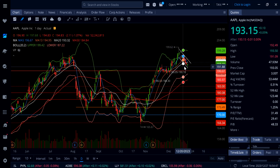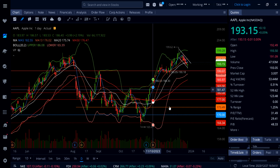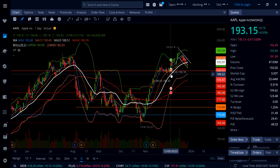But first, this thing needs to get above the 194 20-day moving average. Below that, watch out for this gap to get filled at some point at 190. It didn't actually happen today, but maybe if there is a sell-off tomorrow, we could see Apple coming down and filling this gap right here at 190.